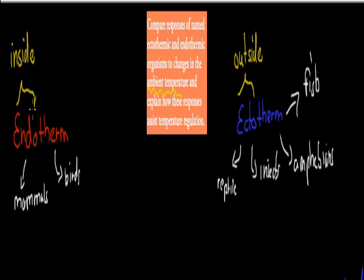An endotherm was something that can maintain its own internal environment. So endotherms do homeostasis, and with homeostasis they can keep a constant internal environment. And we've got mammals and birds as the two classes of animals that are endotherms. Whereas ectotherms, whatever the ambient temperature is, so whatever the outside temperature is, is also their internal temperature. So they don't do homeostasis.